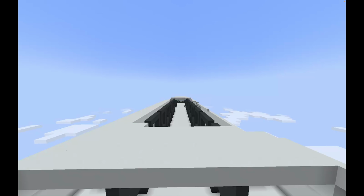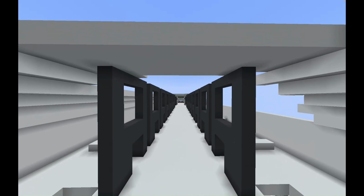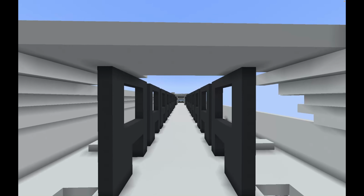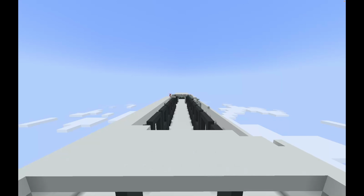Here's where I ran out of white concrete. Luckily, I made like a bajillion gray concrete, and I also just needed a lot less of it because, fun fact, this build in total is over 50,000 white concrete. There's only less than 10,000 gray and light gray concrete, which is why I have a lot of those to spare.